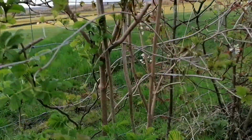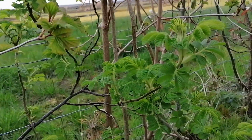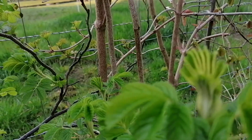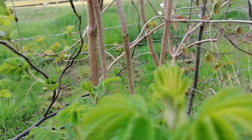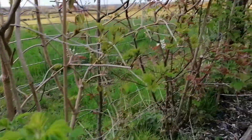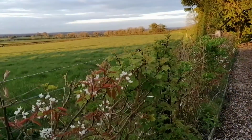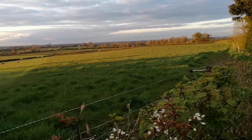And the Rosa rugosa, I think about the end of May into June, will have beautiful open scented flowers as well. And the pruning works that I did at the time have made the hedge look nice and trim and tight, and they're not going up above the electric fence.